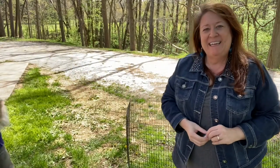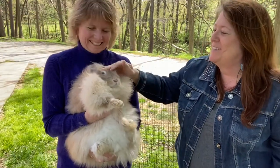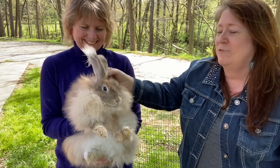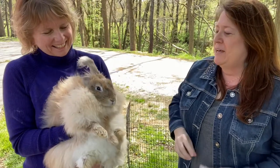with my friend Vicky at her farm, and she's got some beautiful rabbits she's going to be showing us. This one is really cool. Look how fluffy. Oh my gosh, can you tell us about this one?